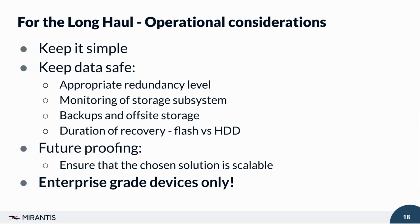And so it makes sense from the beginning to think about how far you want to scale, and whether what you are buying is going to be the right device for your purpose. And then the last one, I always wish I would not have to mention this anymore, but I have seen it so many times.